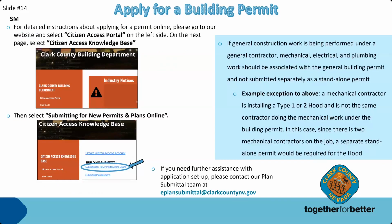If you are the kind of person that likes detailed step-by-step instructions for processes like creating an account, applying for permits, uploading plans, etc., on our website's homepage, there is a link to the Citizens Access knowledge base. Select submitting for new permits and plans online. If you cannot find what you were looking for or have questions about permit types, requirements, or anything submittal related, please contact our plan submittal team at the email address shown below, eplansubmittal@clarkcountynv.gov.